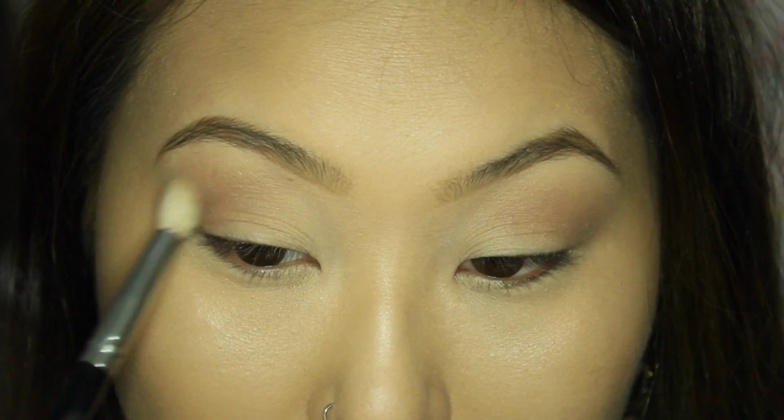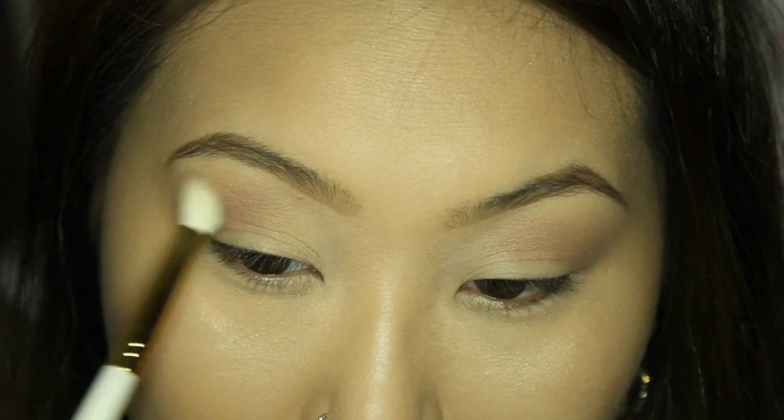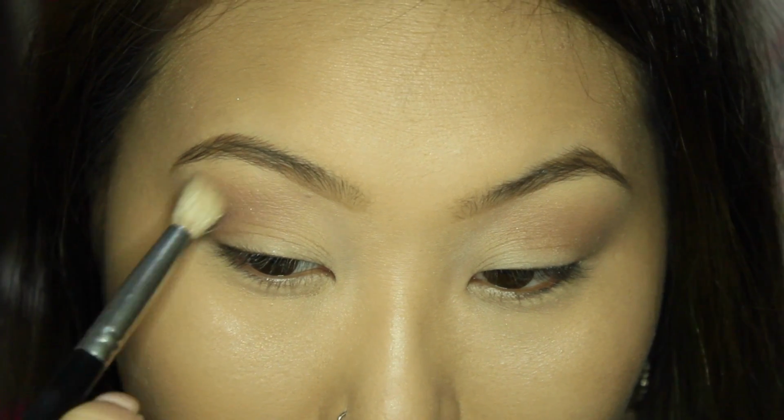I like to take my time to blend the colors out. Make sure you always go back in with the previous blending brush to blend everything out so you don't have any harsh lines.